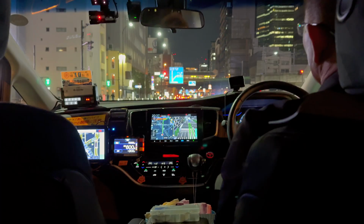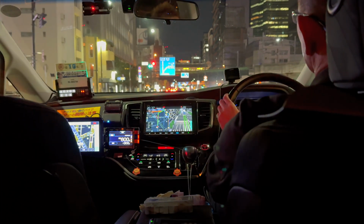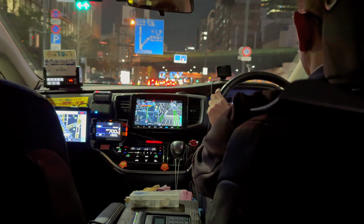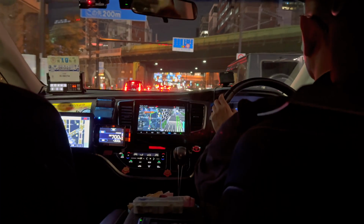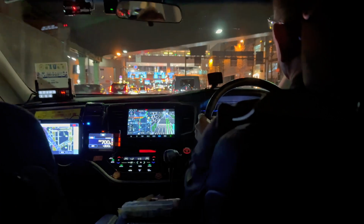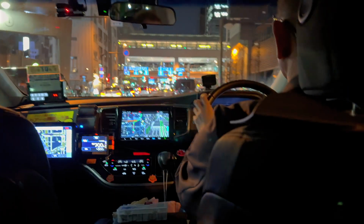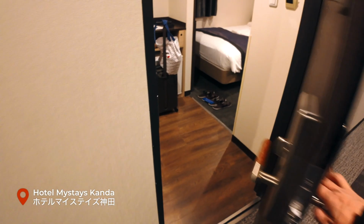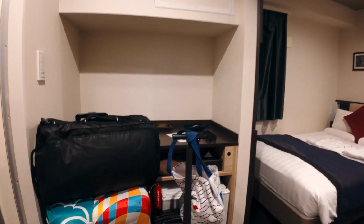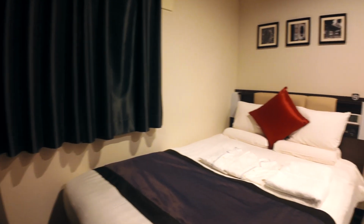From Hamamatsucho, we took a cab to our hotel, an economical yet comfortable way to balance cost and convenience. We arrived at Hotel Maestay Skanda, situated in a quiet area within walking distance of Akihabara.